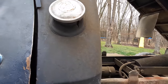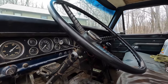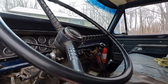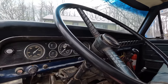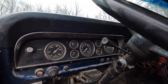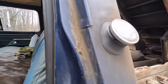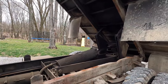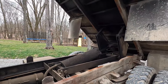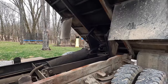Take a look inside here. So the cab, you know, what do you expect? Like I said, it's 48 years old, but it has air brakes. There's no leaks there. And surprisingly, the frame is in really good shape. Maybe due to the oil leaks, but probably because this has been kept inside most of its life. Well, in the winter months it has been.